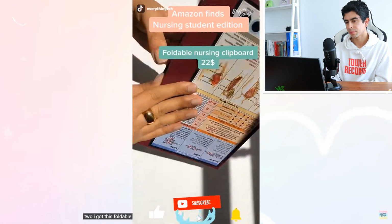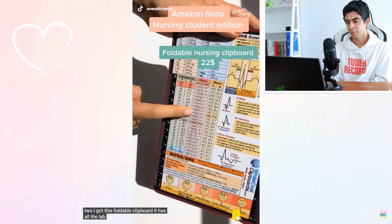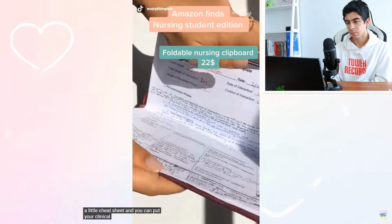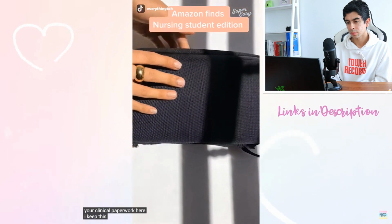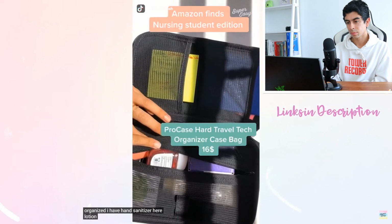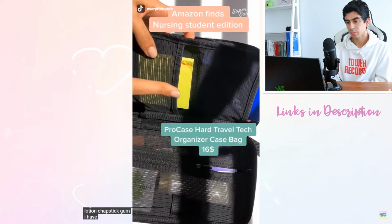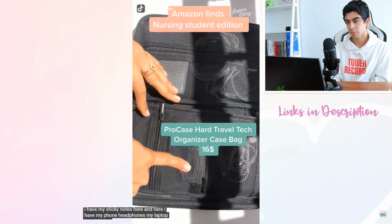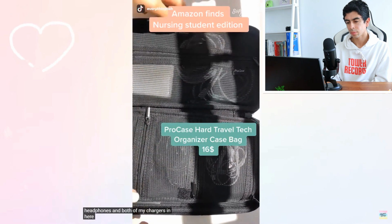2, I got this foldable clipboard. It has all the lab values you need to know. It's a little cheat sheet, and you can put your clinical paperwork here. I keep this in my book bag to stay organized. I have hand sanitizer here, lotion, chapstick, gum. I have my sticky notes here and here. I have my phone headphones, my laptop headphones, and both of my chargers in here.